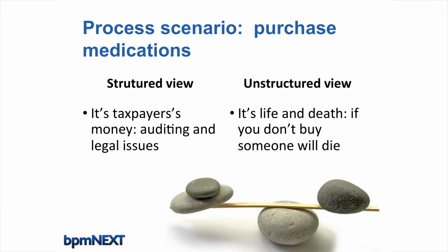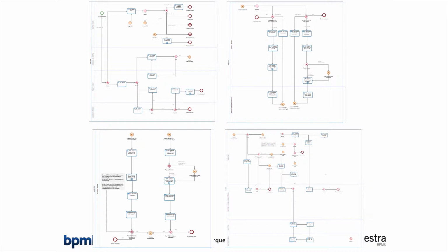Let's take, for example, a public hospital. It's our business case. A public hospital is very common in Brazil. It serves more than 6,000 patients per year and buys more than $500 million in medications per year. To buy all these medications, it has a purchase process, which is very, very complex. As a government-owned company, it has legal issues and regulations to buy. But at the same time, it's life and death. If you don't buy medication, someone might die. It's a hospital. So this kind of process is usually very complex, with dozens and dozens of tasks and many knowledge workers, and in Brazil it can take up to 6 to 12 months to conclude a purchase process.